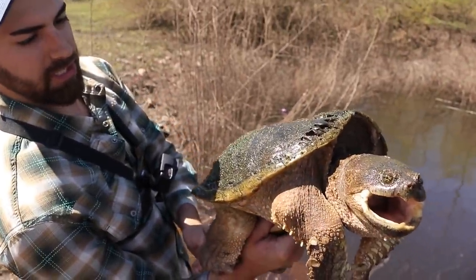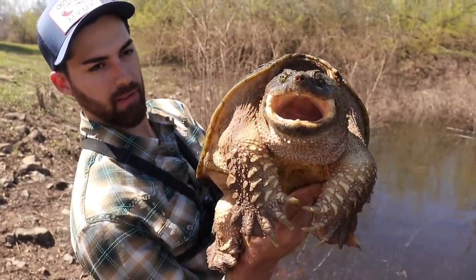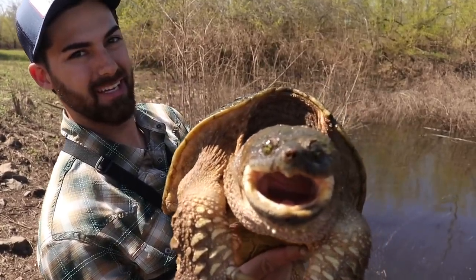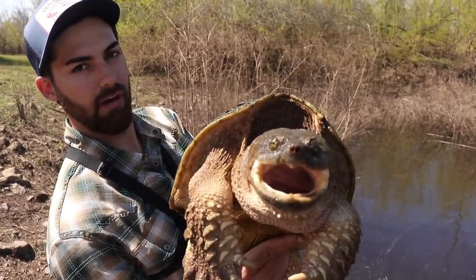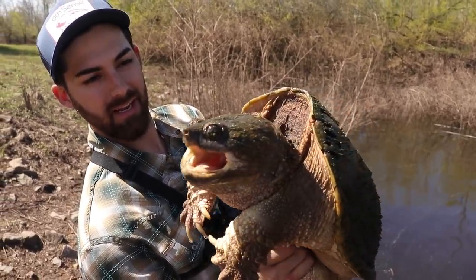And as you can see, I'm supporting this turtle. I'm holding it underneath right here by the plastron. I'm not holding it by the tail. You see guys hold these turtles by the tail, but that can actually damage the lower part of their vertebrae. Wow, I mean, we don't want to damage these turtles.